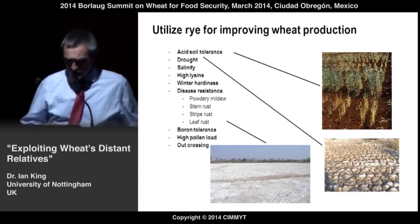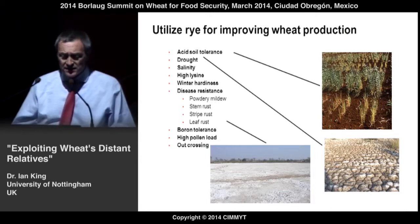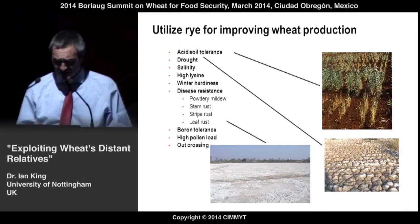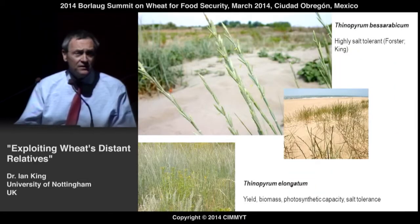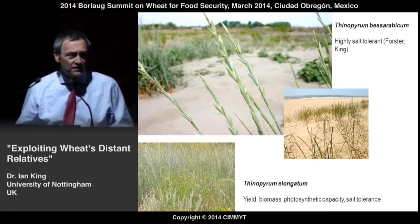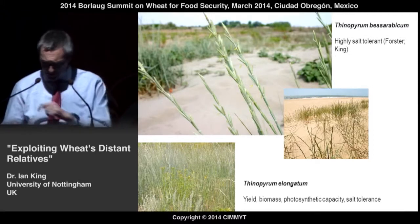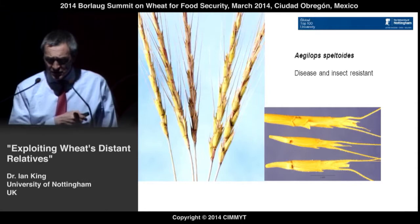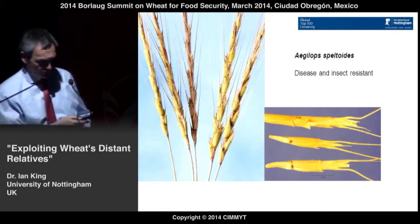So the species we're looking at to do this with is rye. Rye is kind of the superman of crop species in many ways. It's resistant to acid soil, boron tolerant, it's resistant to a whole range of diseases. Thinopyrum bessarabicum, if you replace chromosome 5A or 5D with chromosome 5E^b from Thinopyrum bessarabicum, your salt tolerance goes up by something like nearly 30%. Elongatum has increased photosynthetic potential, and that work was done by Matthew down here. The other plants we look at, Aegilops speltoides, has insect resistance and also disease resistance, and Stephen Xu gave a really good talk about that earlier in the Rust conference previous to this.